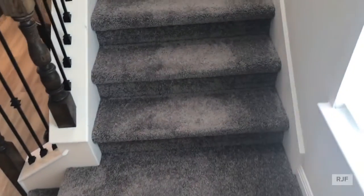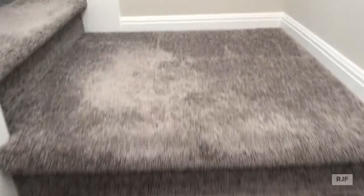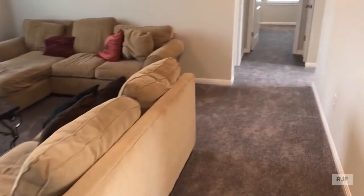Then we're going to go back out up the stairs. The stairs are carpeted. And above the stairs, you have some really nice windows that bring in good light. There are 3. Back up the stairs again. We're going to start with the living space. There is a lofted space up here. It's a really nice size. There are windows. We're going to go down the hall to the right first.